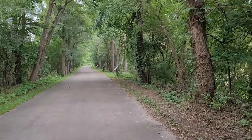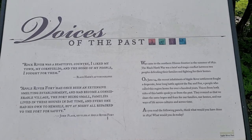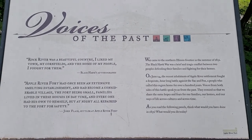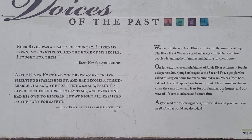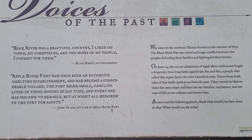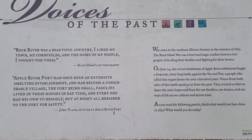There's little things along the way. I might have to show you these as we go. So, voices of the past, and it talks about different things. If it's anything really cool, I'll show you, but I'll let you read this one since I stopped on it. Let me know when you're done reading. There's a dog barking. You done reading yet? You can always hit pause.